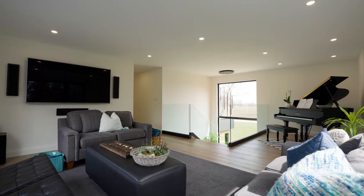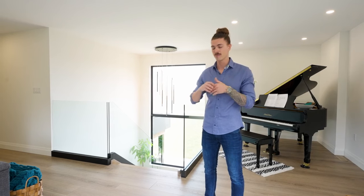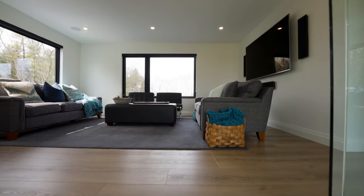Up here you've got two of the five bedrooms, and they are very good size with their own walk-in closet. And actually one of them has a window that's perfectly set for eye level, which gives you the privacy, but it also lets in the natural light without having to have blinds on it. But let's check out another wing of the house.